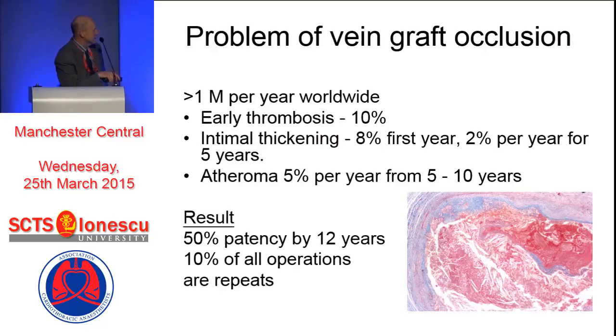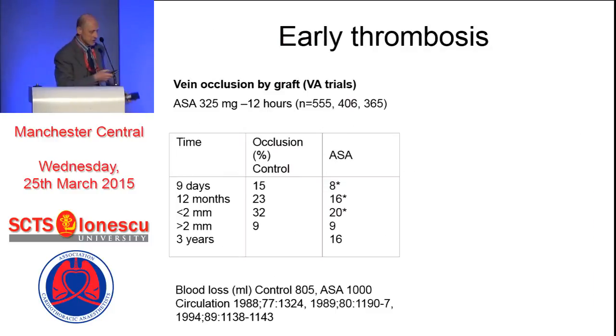for the next 5 years, and so eventually you'll end up with a situation like this, with the thickened intima, a very friable, lipid-rich plaque, a thin fibrous cap, and this is ruptured here in the typical plaque rupture in a vein graft. The result is 50% patency by 12 years and quite a lot of reoperations, so big economic cost. Okay, so what can you do about it?